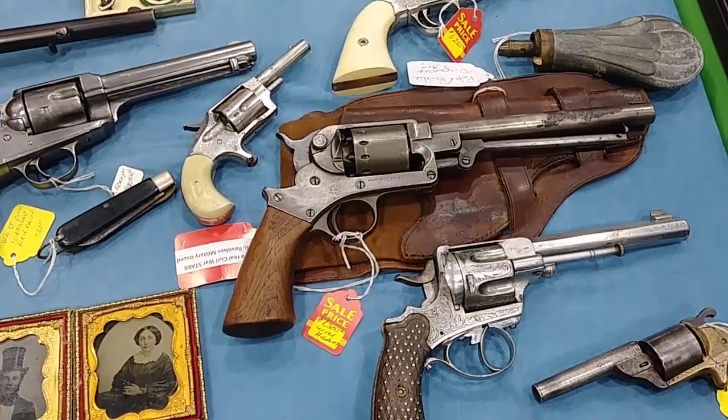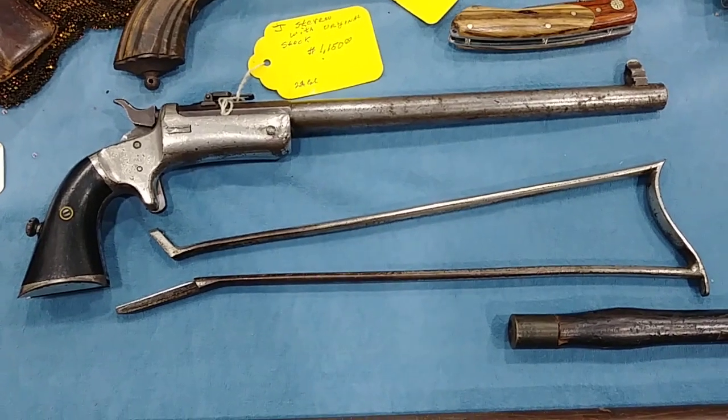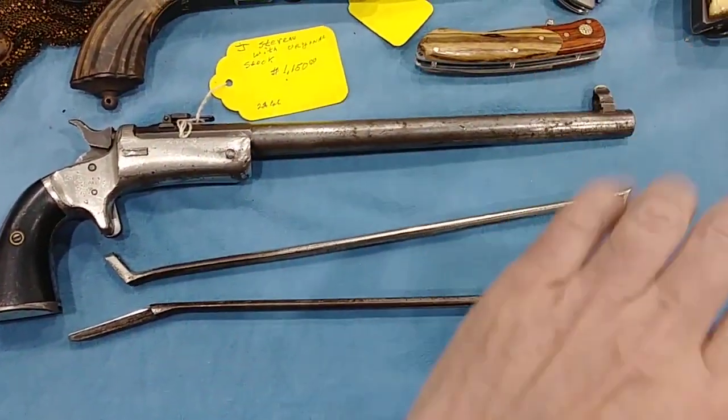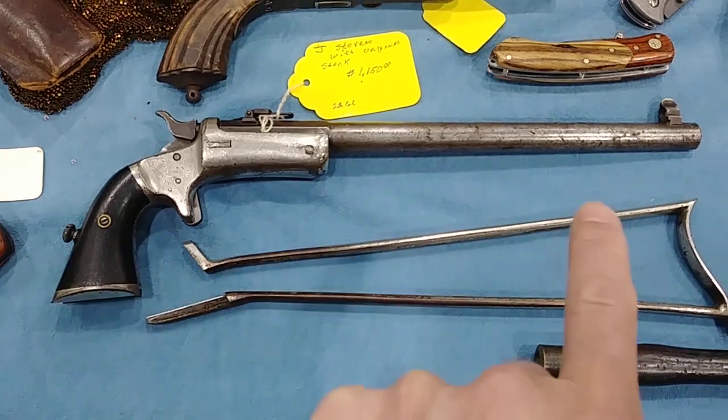It's another Star revolver. That's a J. Stevens 22 caliber. Just to give you an idea of scale, that's the shoulder stock. It attaches to that screw.